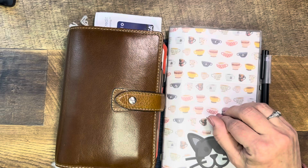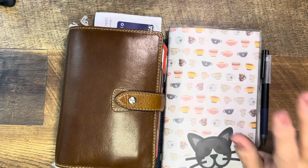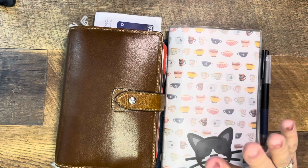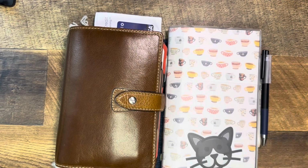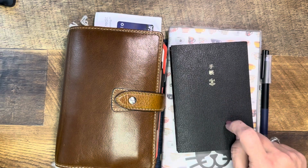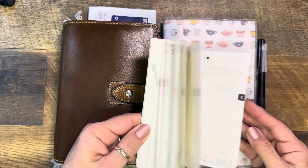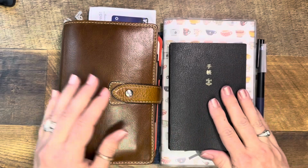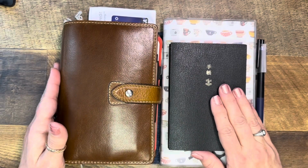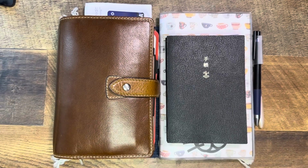I have not decided yet if I'm going to do a B6 or an A5. I actually ordered both. I'll talk about that in another video. But this is the plan for next year. And then the only other thing that I'll be adding to it is a Hobonichi English A6. This is actually 2023 that I barely used at all. You can see mostly blank pages. But my plan is to use this as a journal. I used a cousin this year. Let me see if I can find it.